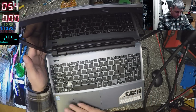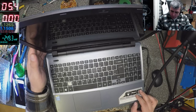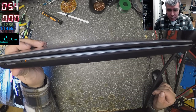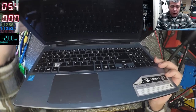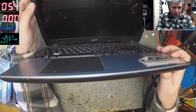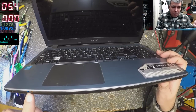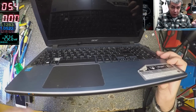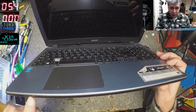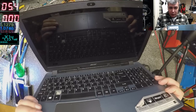So we have an i3 Acer laptop, E5-571. This one has the charging light, yeah, but when we press the power button we have the blue light on the charger, but nothing on screen. Now the lights go off, and now it's on, restarting. Now the light is still on, but there's no picture on the screen, yeah.